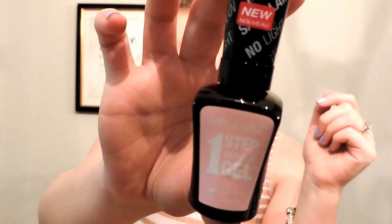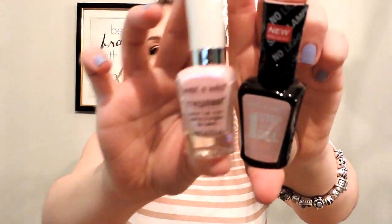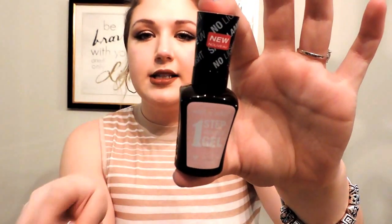Another nail polish I got is, I have a few of these, the Wet n Wild new One Step Wonder Gels. But I decided to pick up this pink one. Then I realized they're the same shade. This one's just in a gel. This one's not. But this shade is in Pinky Swear. I've tried these gels and I really like them. They work really well and they're inexpensive for what you're getting.